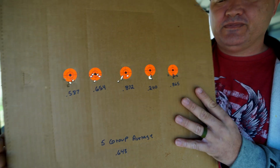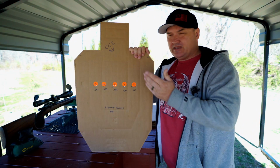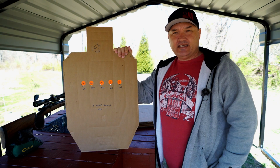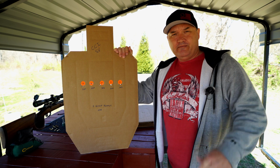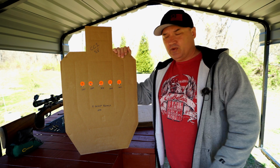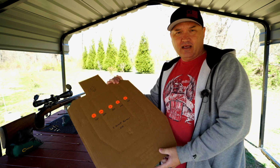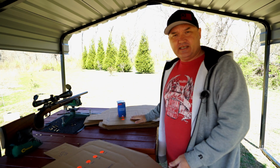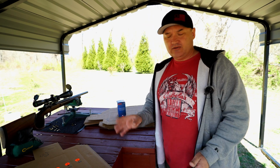That's pretty terrible. In fact, this ammo finished 10th place out of 10 tests that I've done. And I hate that, because I wanted this ammo to do well, simply because so many of you requested this ammo. For some reason, that rifle just didn't like it. And we got a lot of surprises throughout this test, throughout this series. So CCI is not going to make it into the final shoot-off.